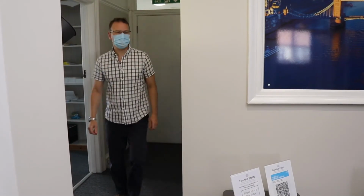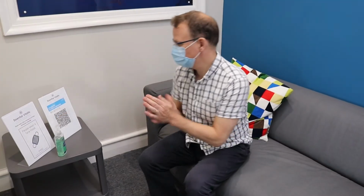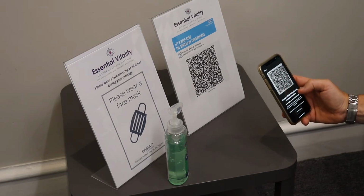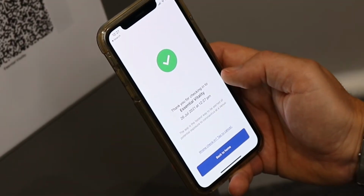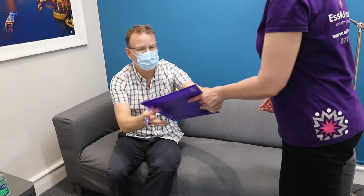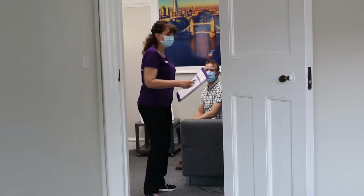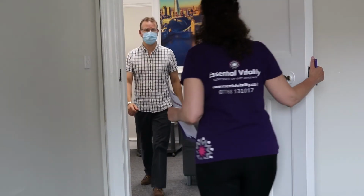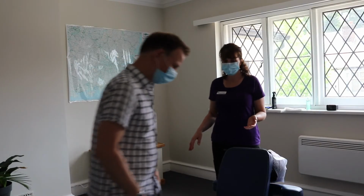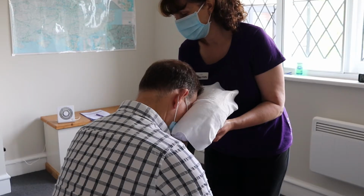When you arrive for your massage, we'll ask you to wear a mask or face covering and sanitise your hands. Check in to Essential Vitality using the QR code. Answer specific COVID-19 related questions and complete a health questionnaire. This is to help us deliver massage safely and to reduce the risk of spreading COVID-19. The good news is you can now relax and enjoy your massage once again.